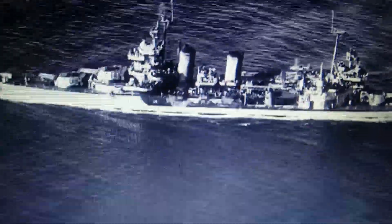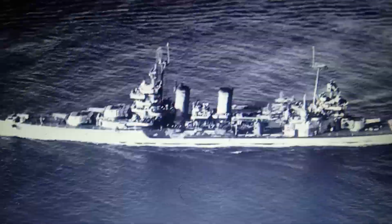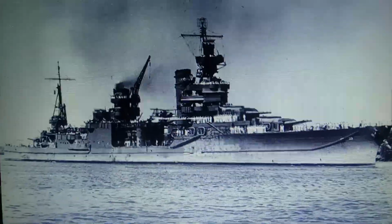However, 2 ships did make it into the final design of the Portland class. Those 2 ships would be the lead ship of the class herself, USS Portland. Then there was CA-35.